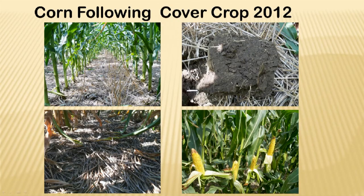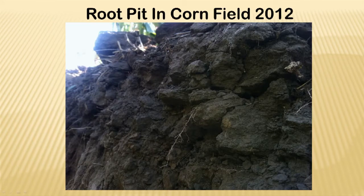This is the corn following the cover crop. You can see the wormholes in it. And I couldn't figure out where this green was coming from, because we hadn't had any rain. And I really felt we didn't have a lot of subsoil moisture. Like I just said, in July I thought we were harvesting our corn too, and I didn't know where this was coming from, so we dug a root pit to try to find out the story.